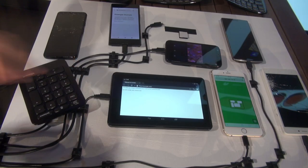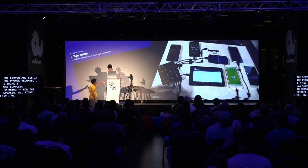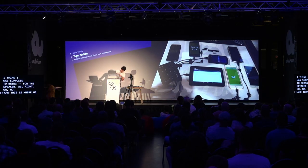Oh no, it's not going. Okay, and this is where we come with the live demo debug phase. Oh, I remember that after I launched the server, I need to reconnect the phones. This is working. It's just my speaker isn't working. It is listening to the music. Oh, okay, we can get this on the live stream.